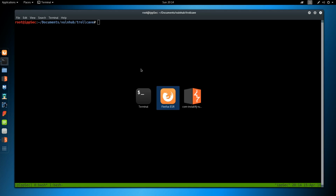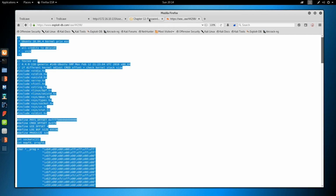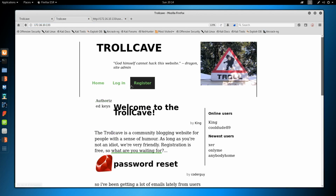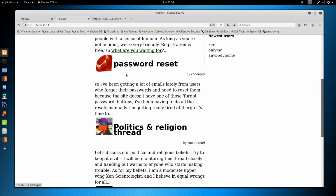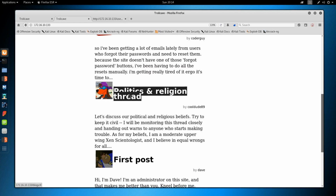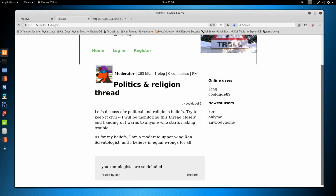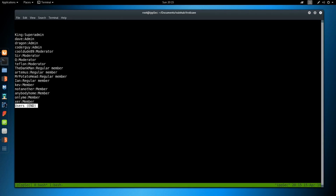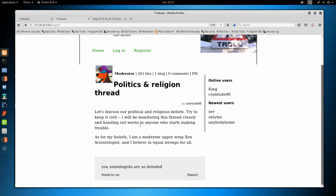So let's go back to the Trollcave webpage. And is there a logout button? There is. And just keep reading the post. So if we look at this politics and religion thread, we have it posted by CoolDude89. And CoolDude89 is a moderator. And he will be monitoring this thread very closely.